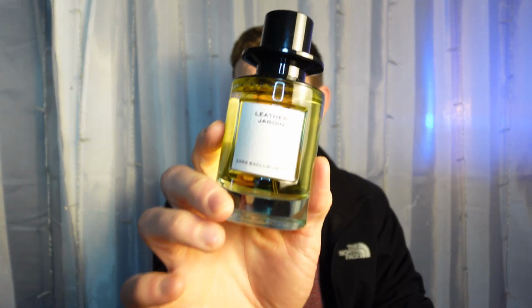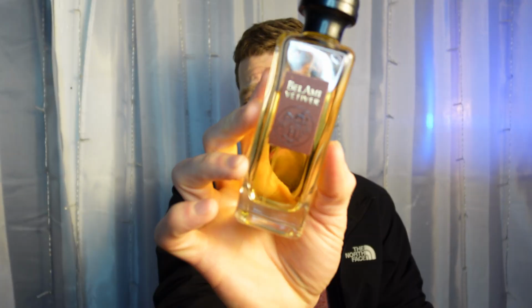This one balances that fresh atmosphere out with that beautiful leather underneath of it, and really, I believe this one should be getting more talk. Definitely one of the 10 out of 10 cheapies in my collection. Next, we've got 3 designers. Another one for the autumn season, Bel Ami Vetiver.